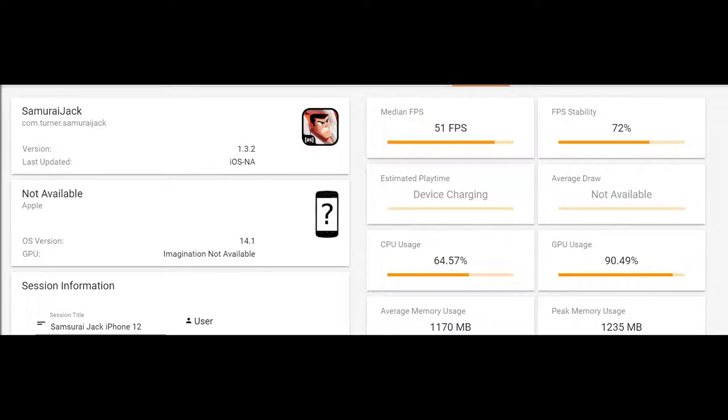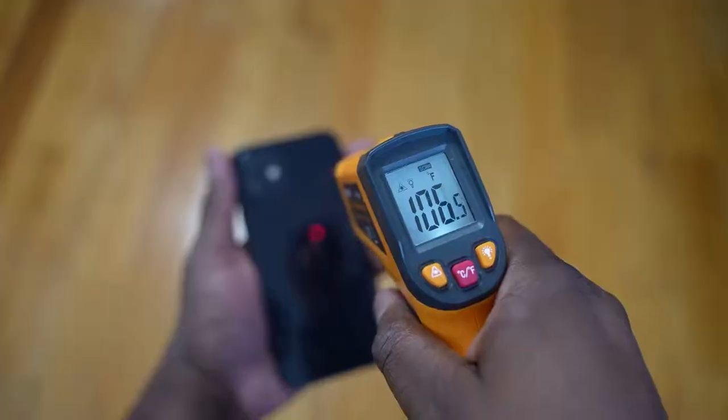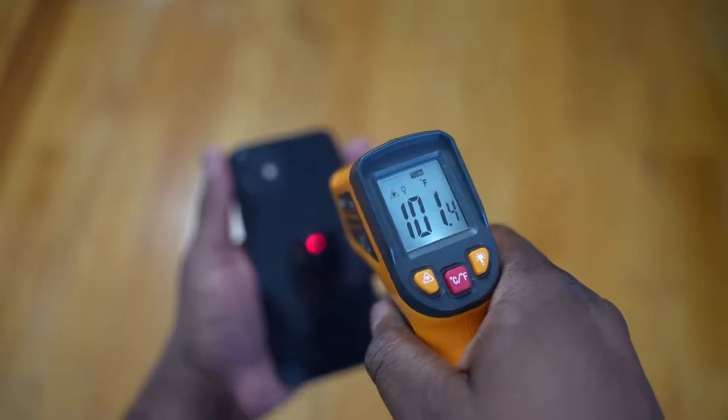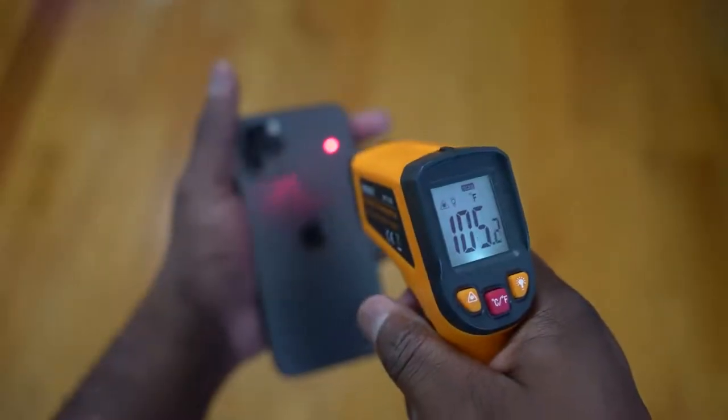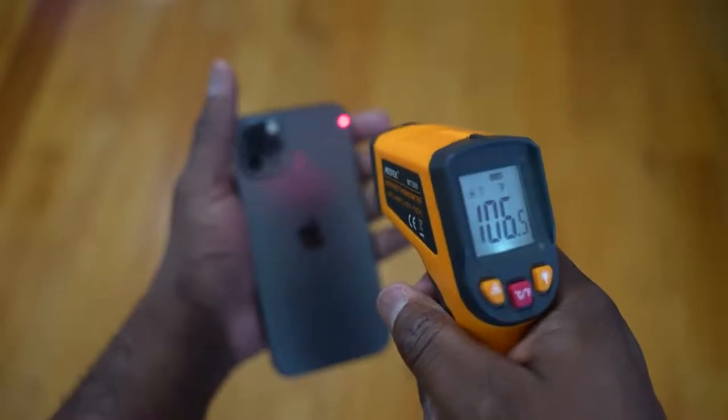Now, with the varying range of FPS and FPS stabilities, you're thinking, how does this affect temperature on the devices and what are we getting for temperatures? With the iPhone 12 and 12 Pro, temperatures were about the same. Again, Apple doesn't use any special cooling on their devices, as far as I know, they haven't stated it yet. So we're getting temps of about 107 degrees, especially when gaming for long periods of time and if you're playing certain games.